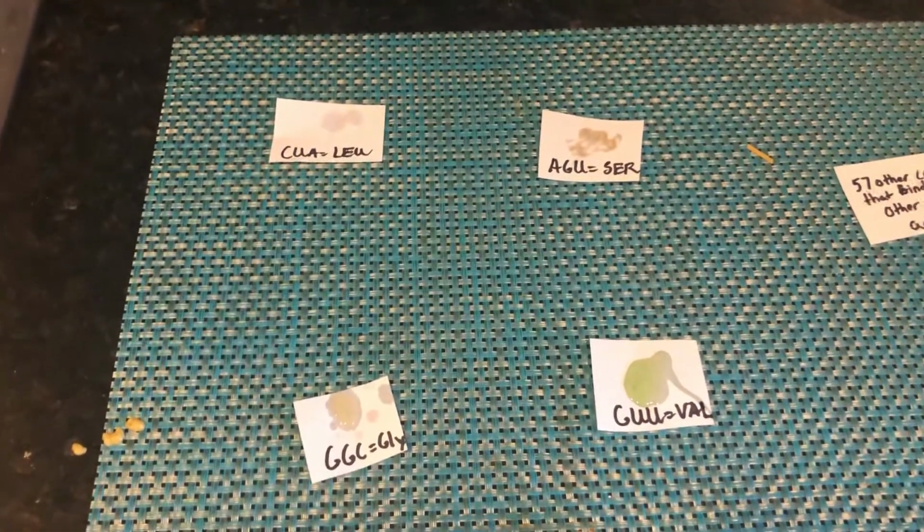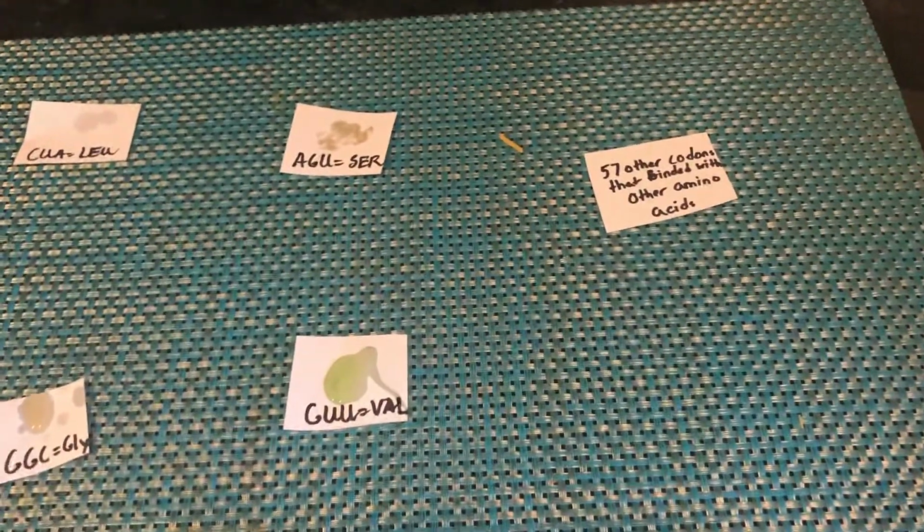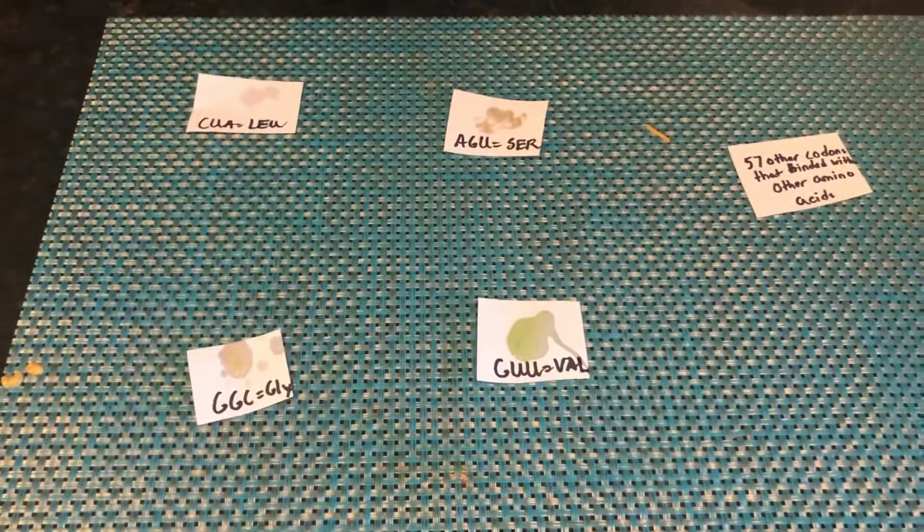They found that CUA coded for leucine, AGU coded for serine, GGC coded for glycine, GUU coded for valine, and then there were 57 other codons that bound with their respective amino acids. Basically, they were able to find out every other codon that hadn't been figured out from the previous experiment. They were able to isolate that and figure out what amino acid coded for it.